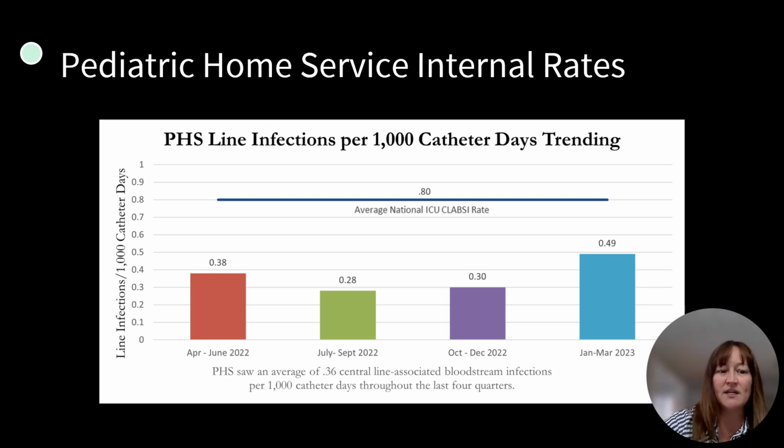I believe that's how they do it nationally as well, but I wanted to let you know that that's how we rated ours. Also on this chart, you can see that we went up a little bit to 4.49 from the end of 2022 to 2023, but it's worth noting that our census also went up drastically from 22 to 23. We grew tremendously from the last quarter to the first quarter. So that would have made more patients, which would have made more opportunity for something new.